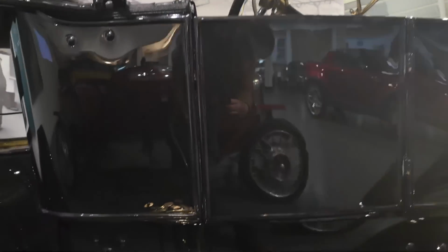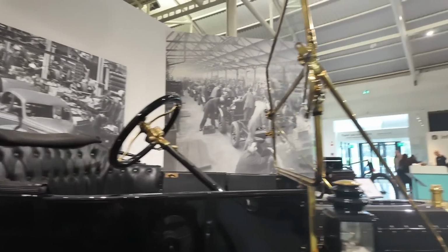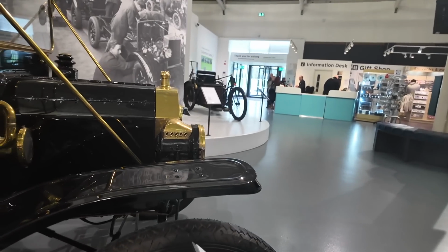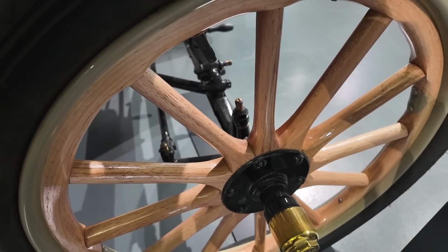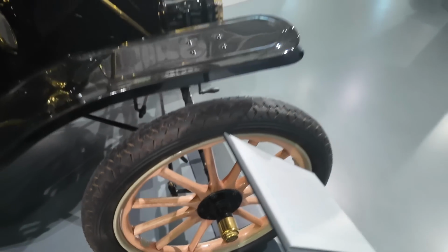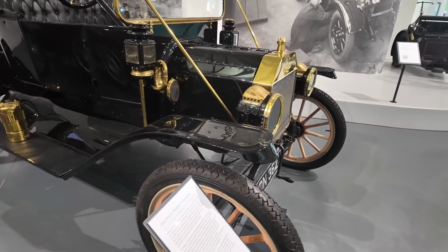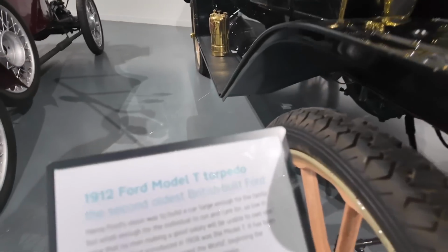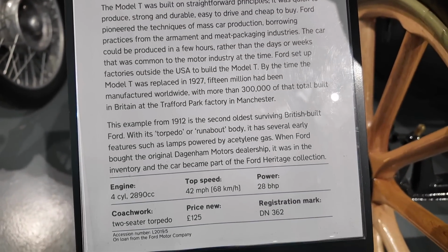Is that for your oil lamp, for your headlights? You put oil in there, pump them up. They polished the wheels. They took all the black paint off it. I don't know if they did that on the early ones or not. I know mine is black. There you could read on it. If you want, you can stop.